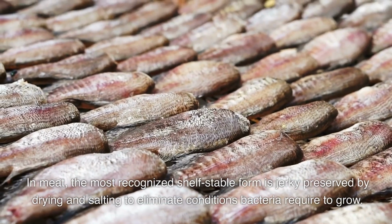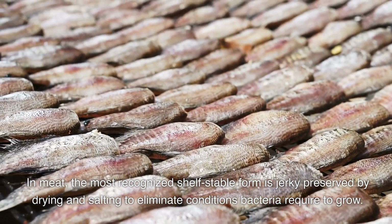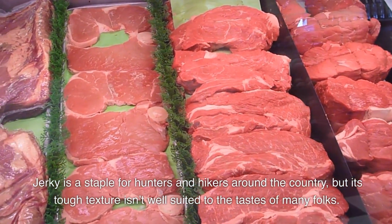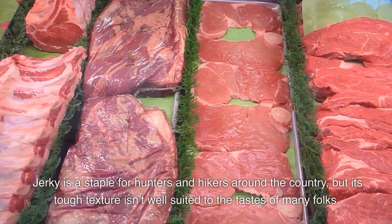In meat, the most recognized shelf-stable form is jerky, preserved by drying and salting to eliminate conditions bacteria require to grow. Jerky is a staple for hunters and hikers around the country, but its tough texture isn't well suited to the tastes of many folks.